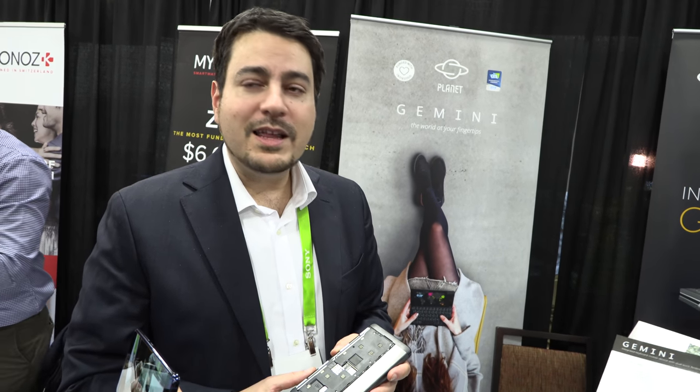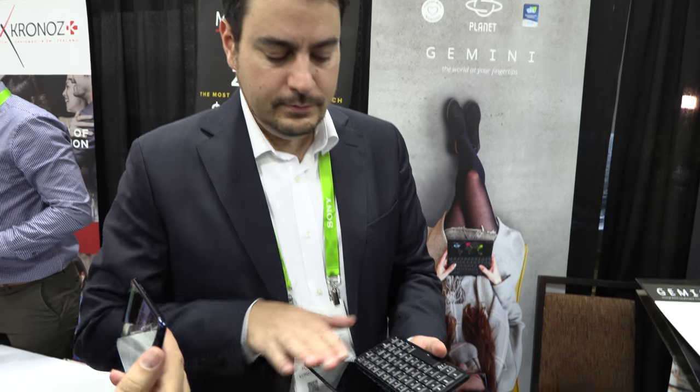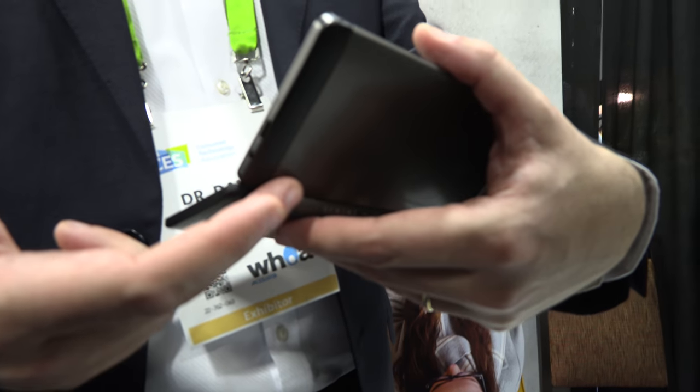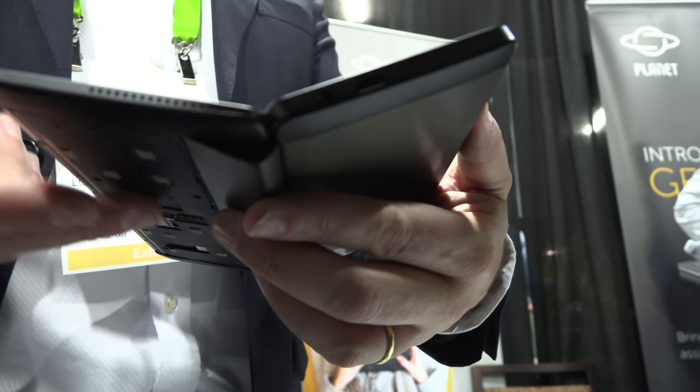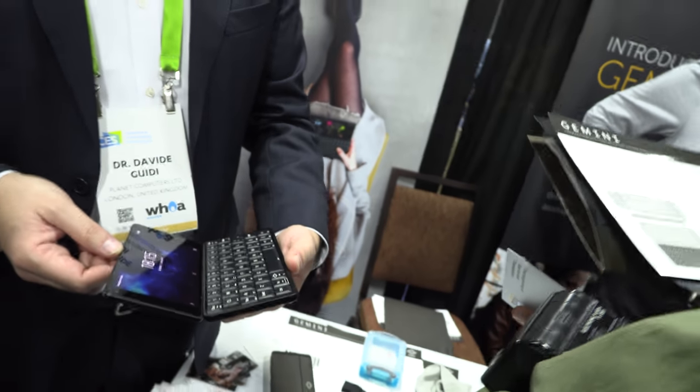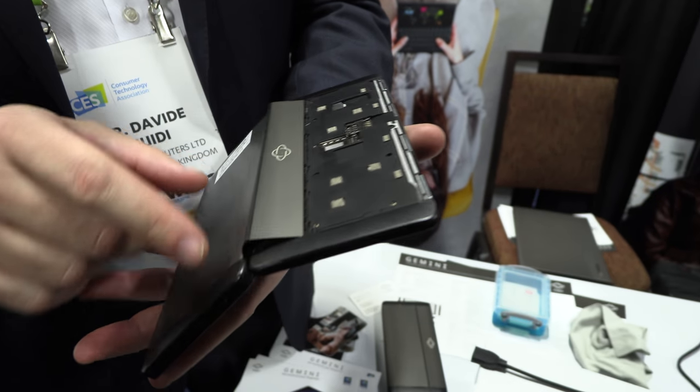But the device itself is designed to be modular. The idea is that in the future these two parts can be detached and maybe changed. One side contains the keyboard and the battery, and the other side contains the display and the board. They are easily detachable, so you can upgrade the phone part and keep the same keyboard. Technically, yes. It's not for the user, but it's very easy to detach.